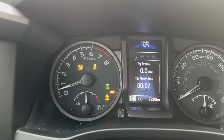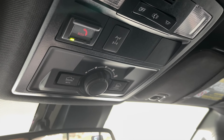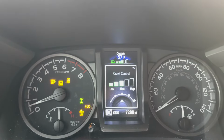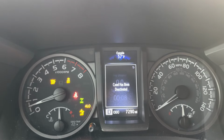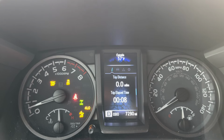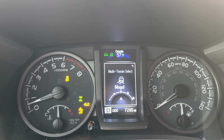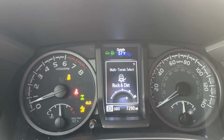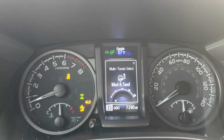Now with 4 low, your pre-collision system is off. You can see that light there, it says 4 low. If you look up here, there's multi-terrain select with a dial as well as crawl control. Now if we push crawl control, it'll give us a sensitivity, and then we can deactivate it by pushing the button again. And we also have multi-terrain select. So you have loose rock, I guess mogul, I'm not really exactly sure what that is. You have rock and dirt, you have rock, and I think the first one is mud and sand, yep.